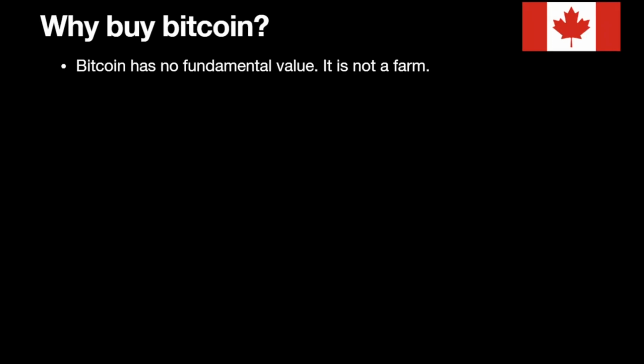Why would you consider it as an investment? Very, very quick primer here on why you might consider Bitcoin in your investment fund. So Bitcoin really has no fundamental value, and I say it is not a farm in the sense that it does not meet any direct, physical need.